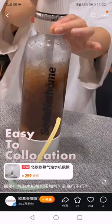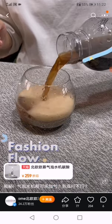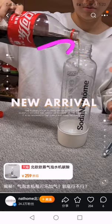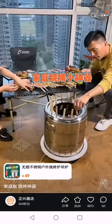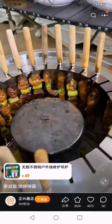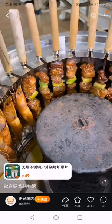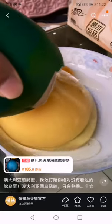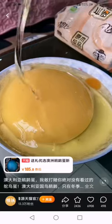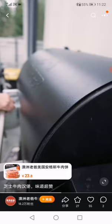Soda nut home. Fashion flow. Dreadful. Oh, it's for your kebabs. It can't be 50 yuan for that. 50 kwai. Mental. Stuff is cheap and all, but when it gets there, sometimes you're like, that's a big burger. It's been made up a little bit on the cheap.